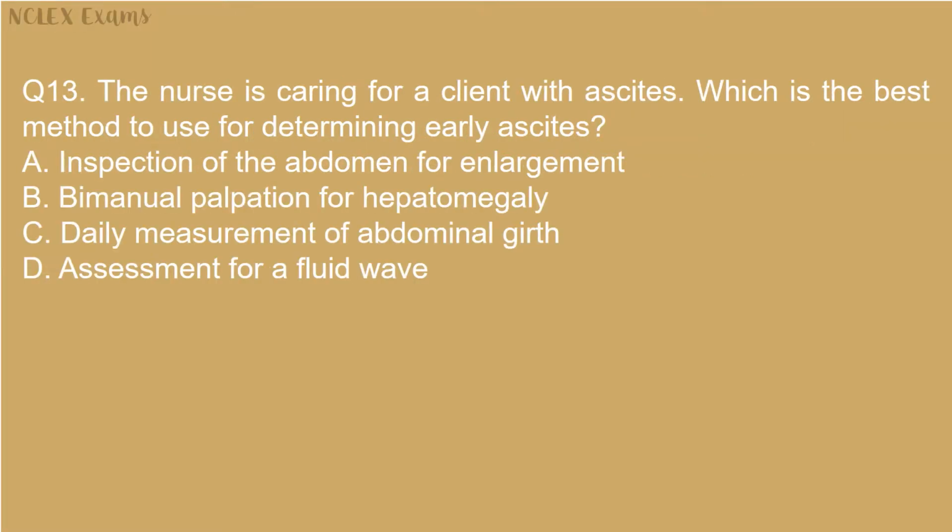Question 13. The nurse is caring for a client with ascites. Which is the best method to use for determining early ascites? A. Inspection of the abdomen for enlargement. B. Manual palpation for hepatomegaly. C. Daily measurement of abdominal girth. D. Assessment for a fluid wave.